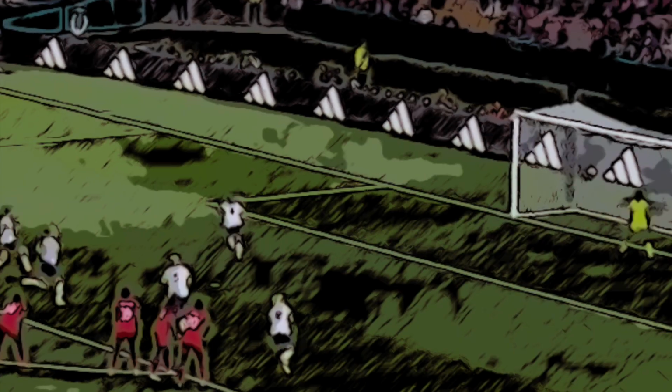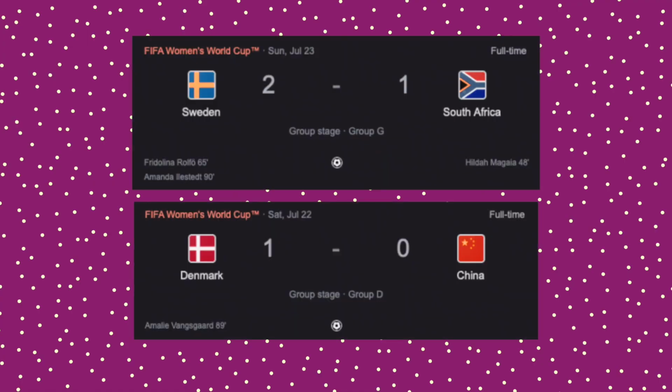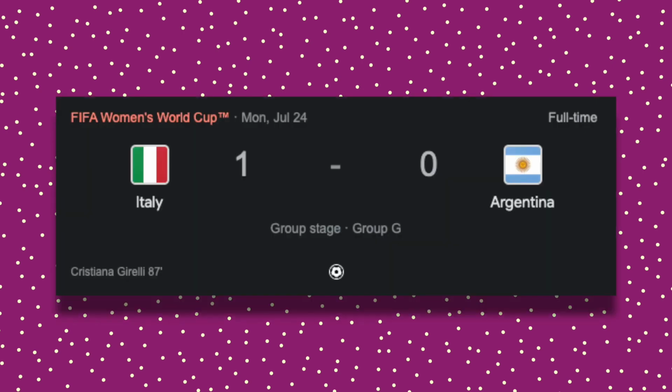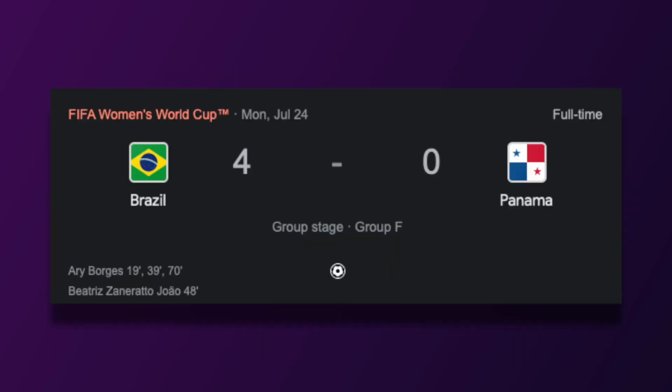The next match saw Haiti surprisingly hold England to only a penalty goal. The next matches included Denmark and Sweden barely passing by their respective opponents in China and South Africa. The Netherlands won by an early goal against Portugal, Jamaica held France to a draw, and Italy beats Argentina in the 87th minute. Following was the German destruction of Morocco and an Ari Borges hat-trick to lead Brazil past Panama.